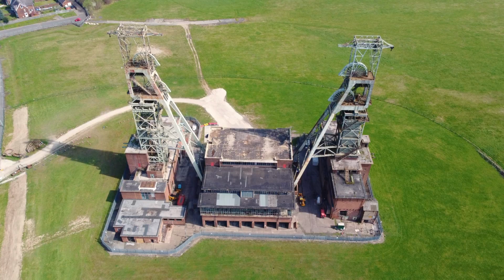There would normally be quite a few other buildings around. There would be stores, there'd be the bathhouse, there'd be the lamp room where people pick the lamps up, there would be the offices, you know, for the wages and all that kind of thing. So it would have been quite a large site. There would also have been what they call a coal preparation plant, where the coal came up the mine and went into a preparation plant, and it was cleaned and segregated from all the shale and the rubbish that came up the mine with it.